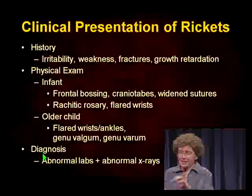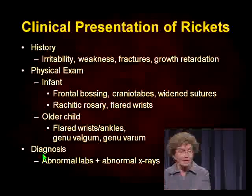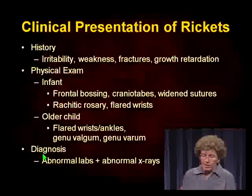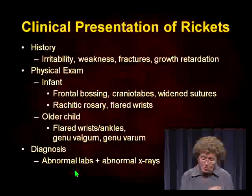Their wrists, because again, it's a disease of the growth plate and there's so much activity there, they'll have huge wrists. I mean, you'll have like skinny little arms and then these huge wrists, okay? And then obviously you're going to get an x-ray to see what's going on. The older kids can get the bowed legs. But the important thing with rickets, you have to have abnormal labs and an abnormal x-ray.